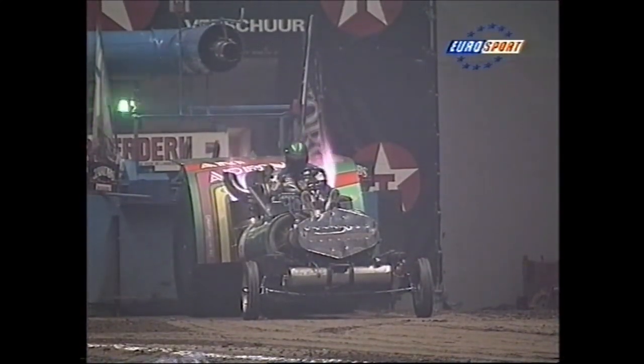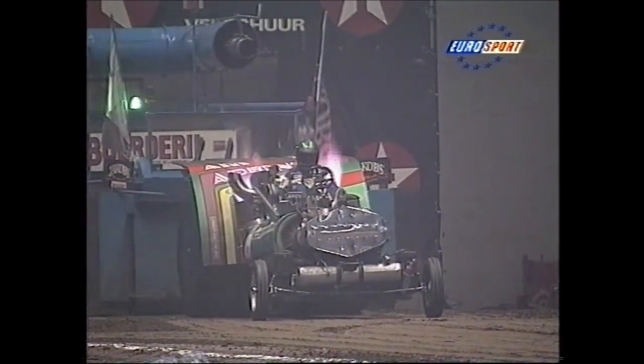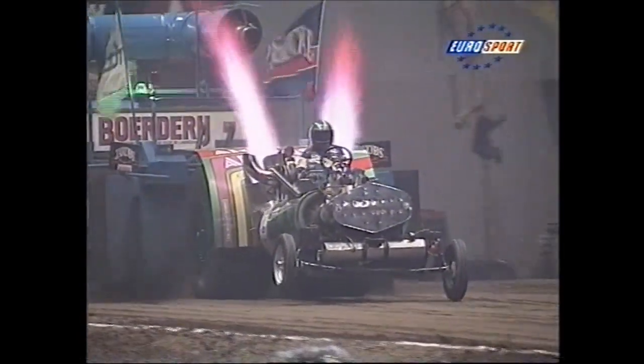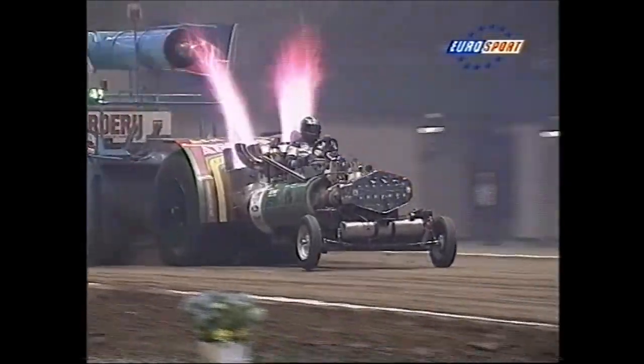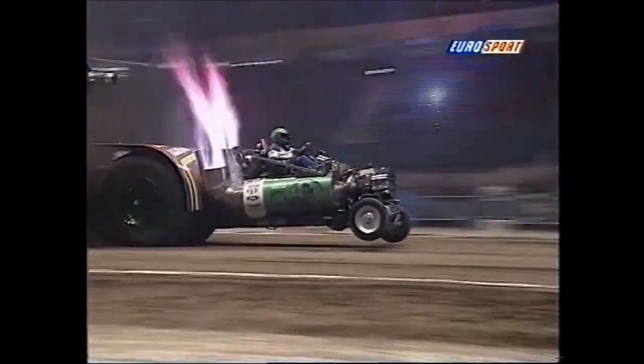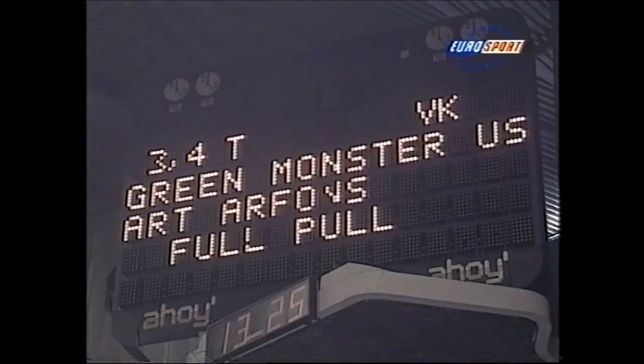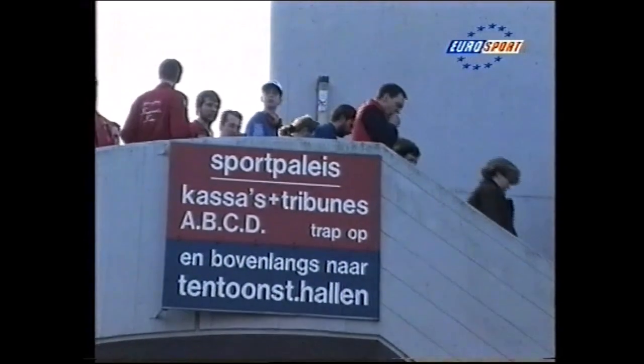And here's Art's current toy, the Green Monster, all fired up and ready to roll. Wow, what a way to finish the first session. Full pull to the Green Monster and Art Alphonse. And as the fans leave the arena, we'll take a break. We'll be back with minis, modifieds, and 2 more runs from the Monsters from America.